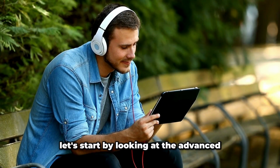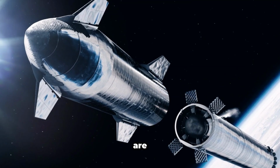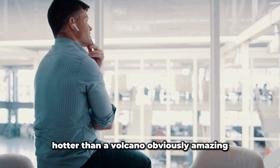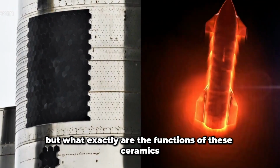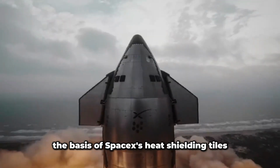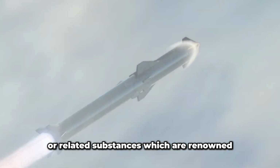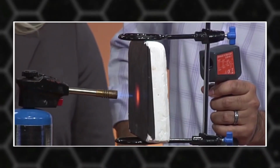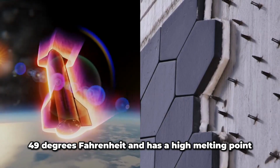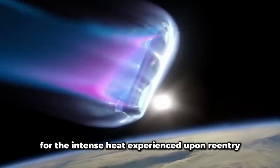Let's start by looking at the advanced ceramic materials that are used in making this world-class technology. These sophisticated ceramic materials are the central component of SpaceX's heat-shielding tiles. Imagine ceramics that can handle temperatures hotter than a volcano. Obviously amazing. But what exactly are the functions of these ceramics? Now, it is these ceramic materials that form the basis of SpaceX's heat-shielding tiles. The main basis for these materials is silicon carbide or related substances, which are renowned for having outstanding heat resistance. For example, silicon carbide can withstand temperatures above 2700 degrees Celsius, 4900 degrees Fahrenheit, and has a high melting point. This makes it the perfect option for the intense heat experienced upon re-entry.